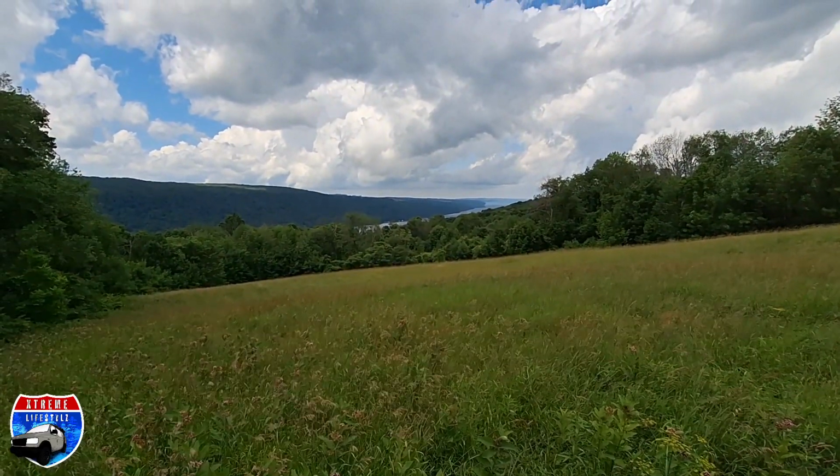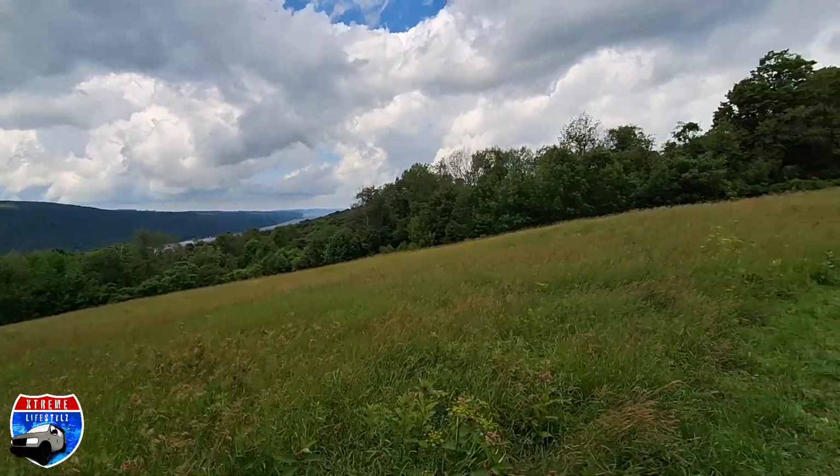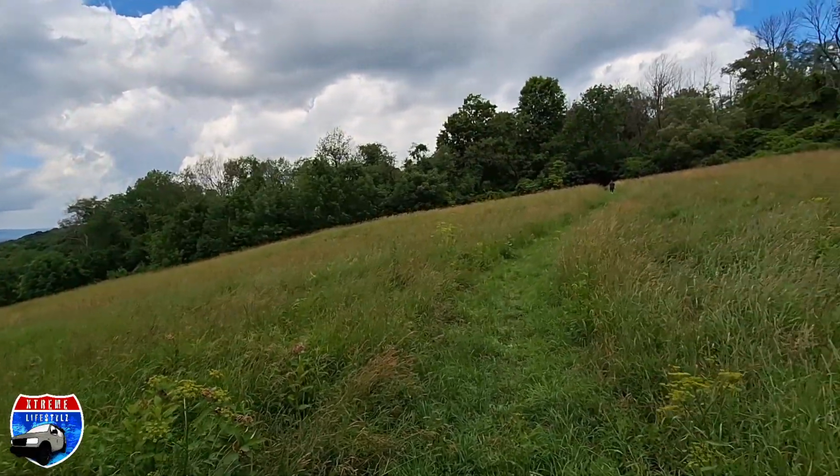The Wickwire Cottage Chimney. That's so neat. Can't believe I never knew about any of this. I've been to portions of this trail, but never this part. That's awesome. The Hinchcliffe Family Preserve is a key part of the growing greenbelt of preserved land around the southern end of Skaneateles Lake.